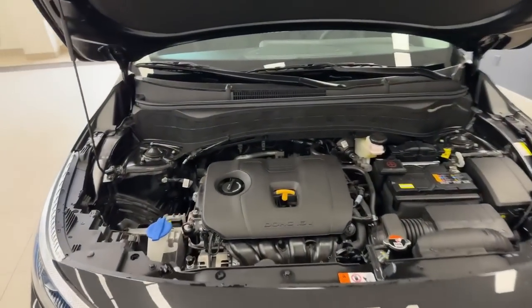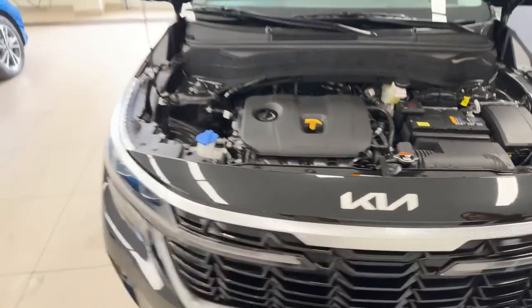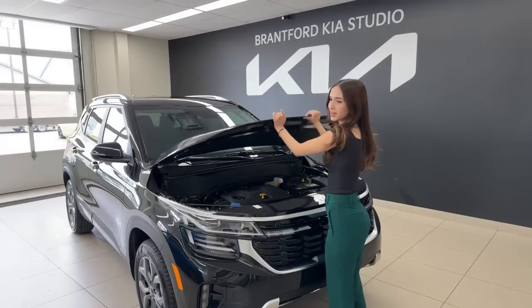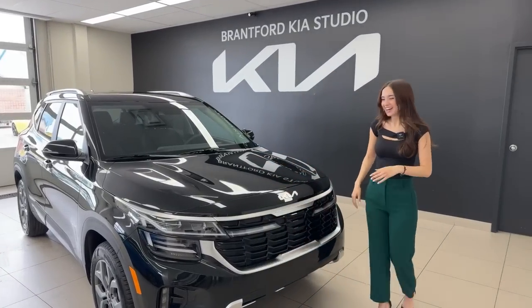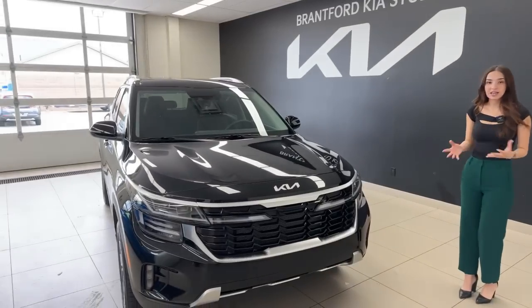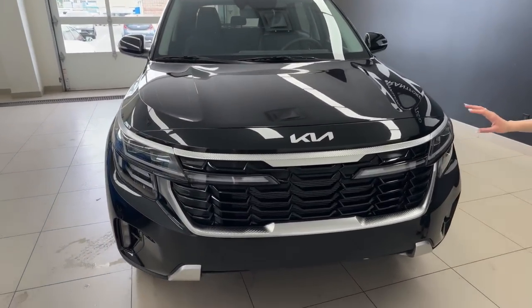I'll have Charlotte take a quick peek under the hood before I close it up, and we'll take a look at the styling of the 2024. Woo! I'm going to try to stand a little bit away so it's not too loud for you guys. That was still loud. And of course, this vehicle is showcased in black. Black is our no-charge paint color here for Kia. So if you like black cars, you don't have to pay $250. Score. We'll take a look down here.